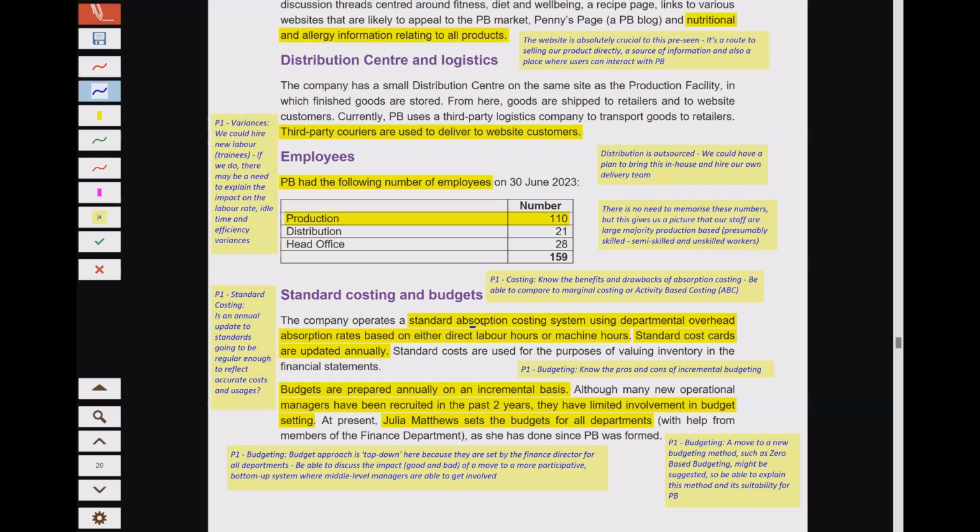Absorption costing, you should know what that means, how we put the overheads in based on machine hours or labour hours. You should be thinking to yourself, is this the best way? Could you compare it to ABC costing? Would marginal costing be better here? We're also told that those costs are used for valuing inventory, so your closing stock will be measured using absorption costing.